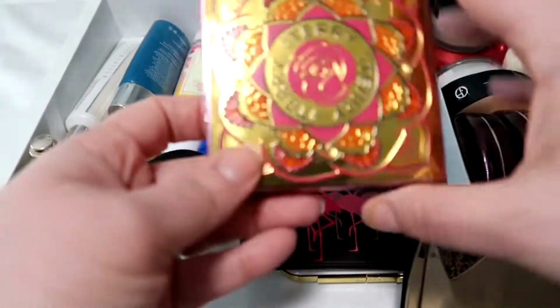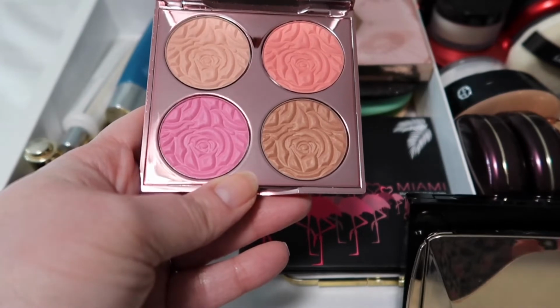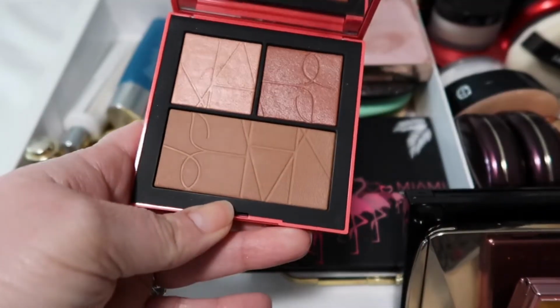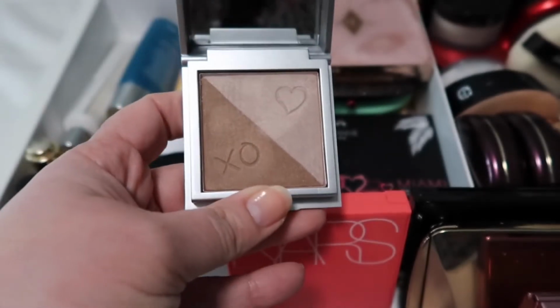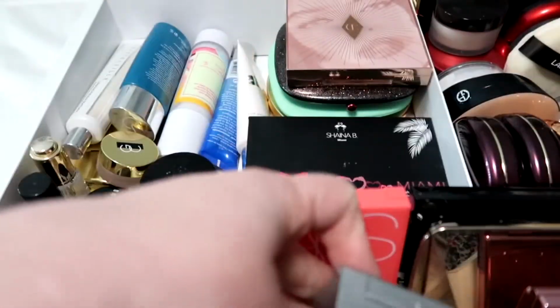I got this from By Terry. Not my favorite palette. It's still good enough to keep, so I am gonna keep it. From NARS, the bronzer, I'm not a huge fan, but the highlighter and the blush on the top are very pretty, so I'm keeping that. And I got this in a subscription box. I haven't used it yet, but I liked it, so I'm gonna give it a try because I think it's very pretty. I'm gonna put this on standing.